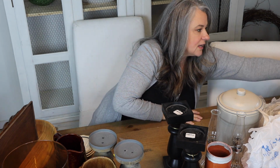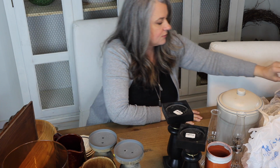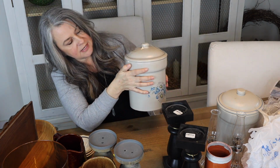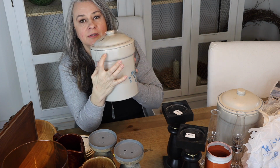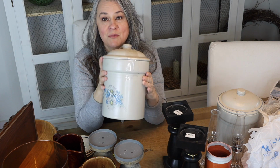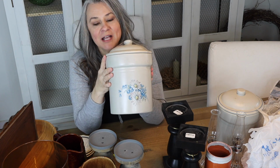So some stuff is going to be keepers and some stuff is going to go into the booth. I'll keep you posted on that. And then there's that second one. I'll show you. Reach over and get that. Oh, and there's a little chip on that one that I did not see before. That happens. So these are looking more and more like a paint project with that little chip.